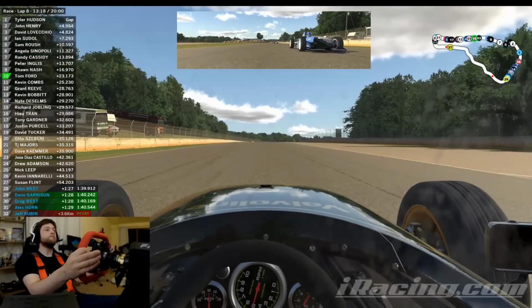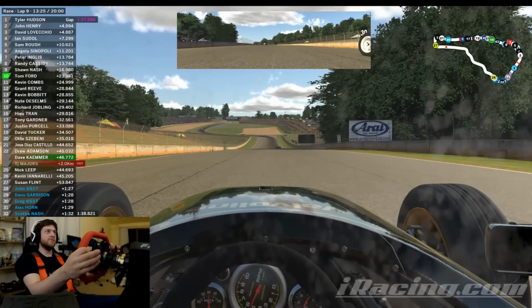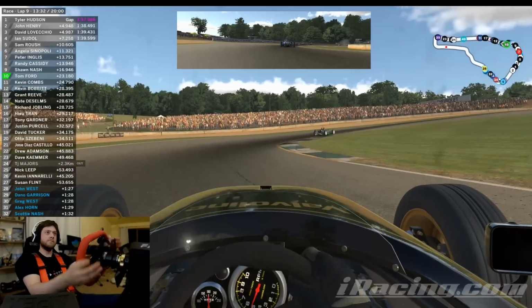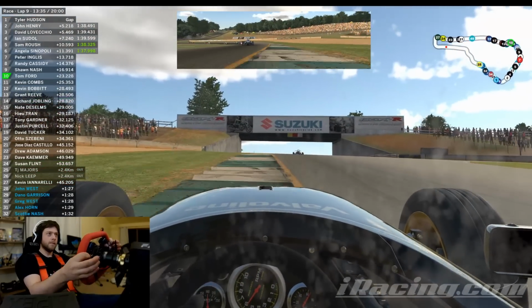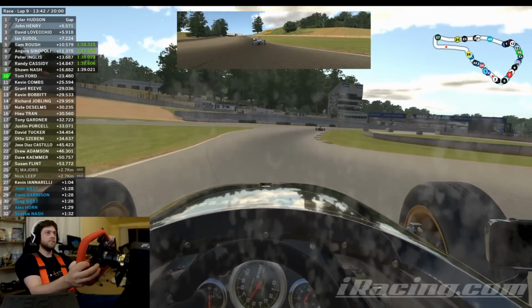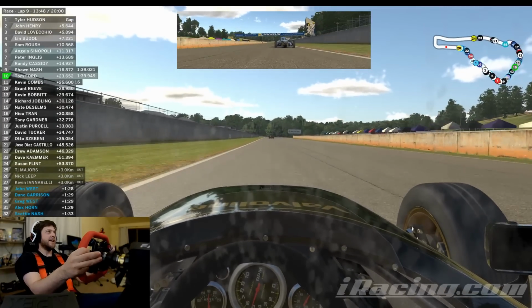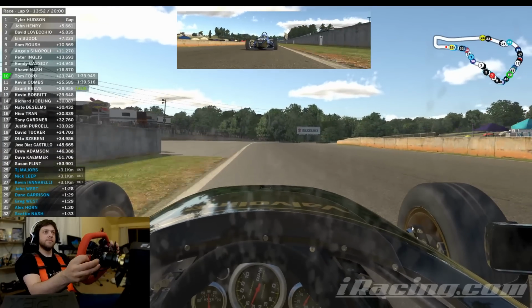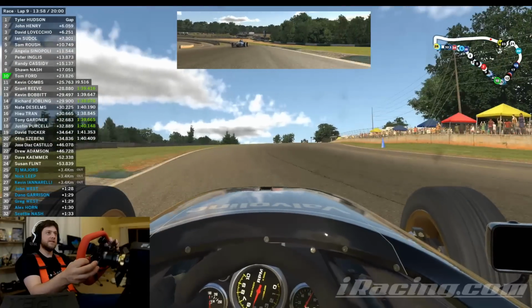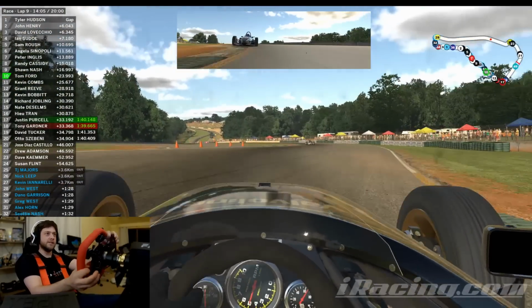6.5 minutes fuel left. I could try and fuel save a bit by coasting, I suppose, but I don't want to let this guy past. Tell you what, it's a 5-second lead that Tyler Hudson has over John Henry. Yeah, that wasn't so good. Looks like a good battle for second place going on, actually.